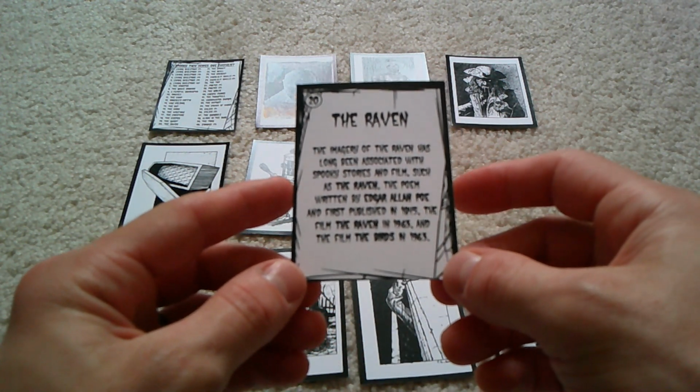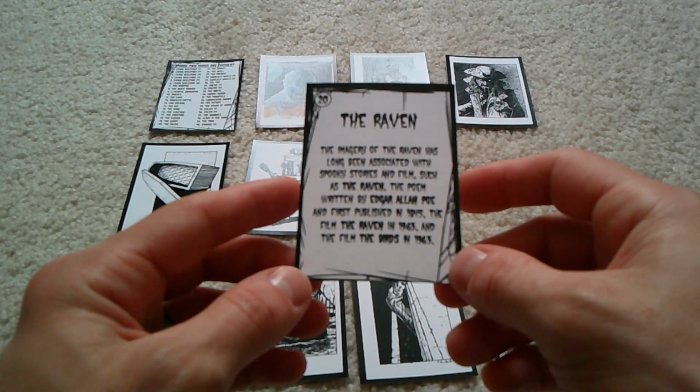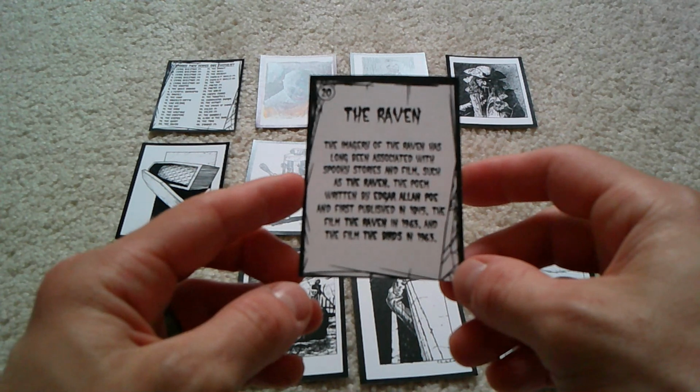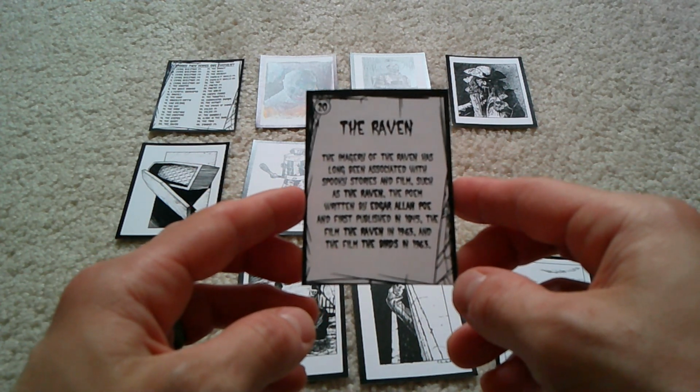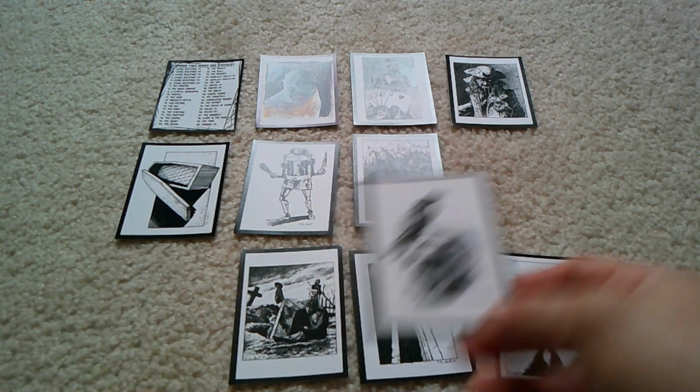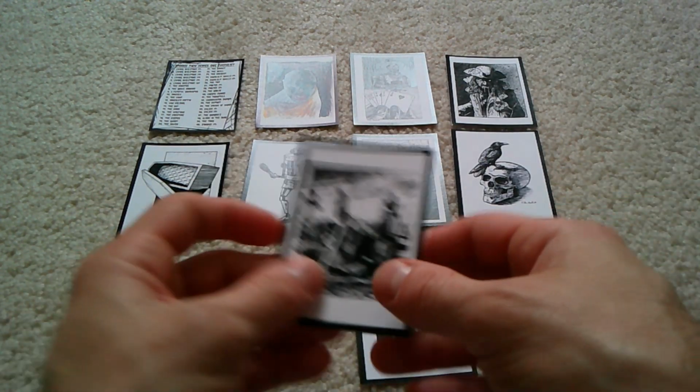The imagery of the raven has long been associated with spooky stories and films, such as The Raven, the poem written by Edgar Allan Poe and first published in 1845, the film The Raven in 1963, and the film The Birds in 1963. That's pretty neat. Alright, what do we got here?